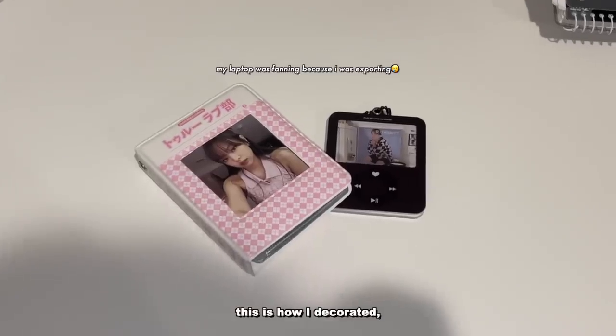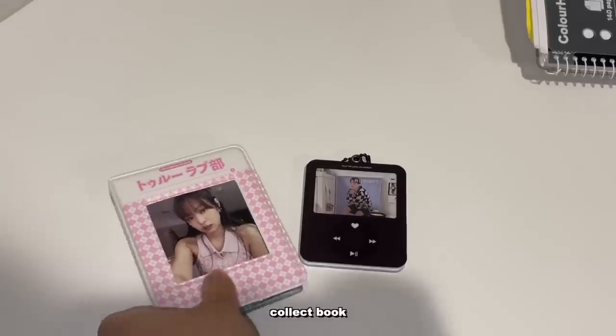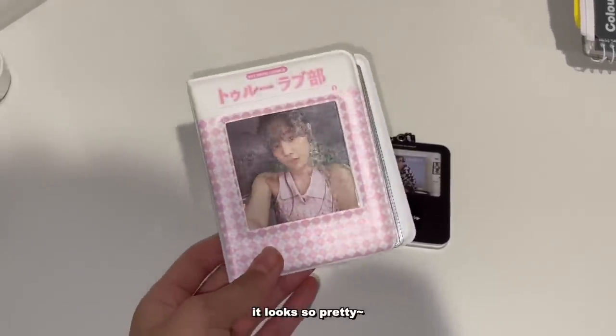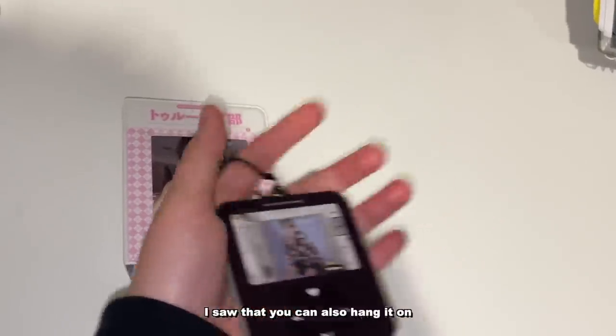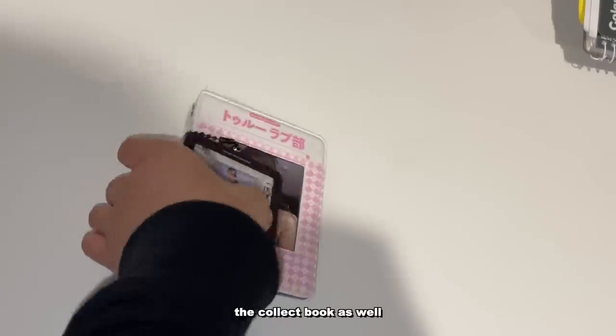This is how I decorated the collect book. Looks so pretty. And then this is this little keychain. I'm gonna hang this on something. I saw that you can also hang it on the collect book as well.